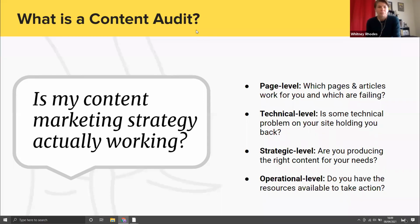Right. Yeah. So when you think about auditing from a strategic level, you're asking yourself, why am I creating content to begin with? What impact do I want content to have on my business? And then you're also looking at whether you're using the best type of content and the best tactics to actually reach those goals. From an operational level, you're determining whether you actually have the resources within your organization to execute on the content that you need. You're also looking at untapped resources that maybe you have hidden within your organization. And like Andrew said, we're going to go into details for each of these as we move along.